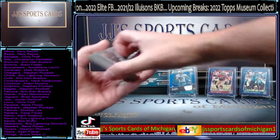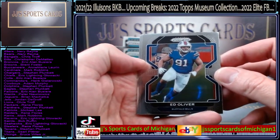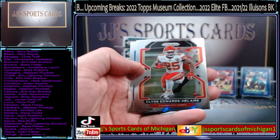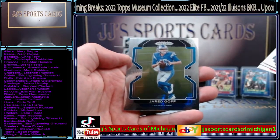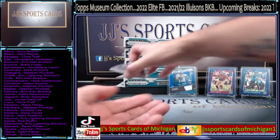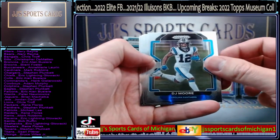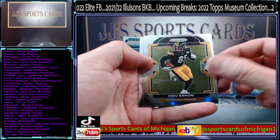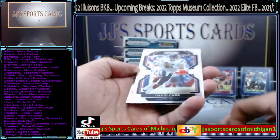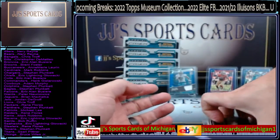Okay, here we go, guys. Good luck. Prism number one is going to start off with Ed Oliver. Tomlinson. Adams. Clyde Edwards. And Jared Winfield Jr. T.J. Watt. D.J. Moore. Julio Jones, Ebron, there's Mike, David Carr, and Davis Mills. Again, all rookies will be sleeved up, guys.